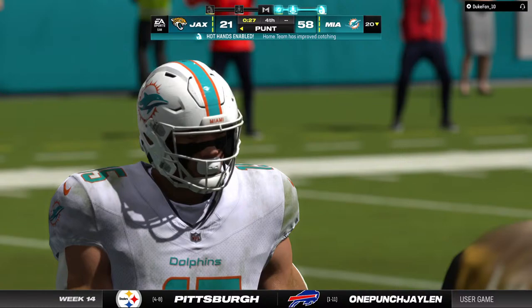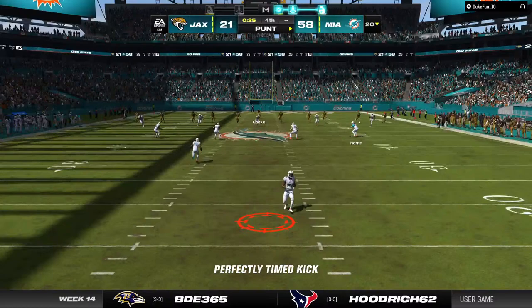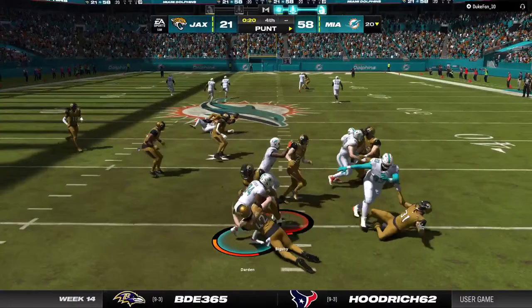Well, this defense has been smothering all game long. Why not give them two more points here in the closing minutes? Well, they've certainly earned it. They've gotten the better of this offensive line for four quarters, and this sack here will just be a little icing on the cake. And a good return as he'll be stopped just shy of the 30-yard line.